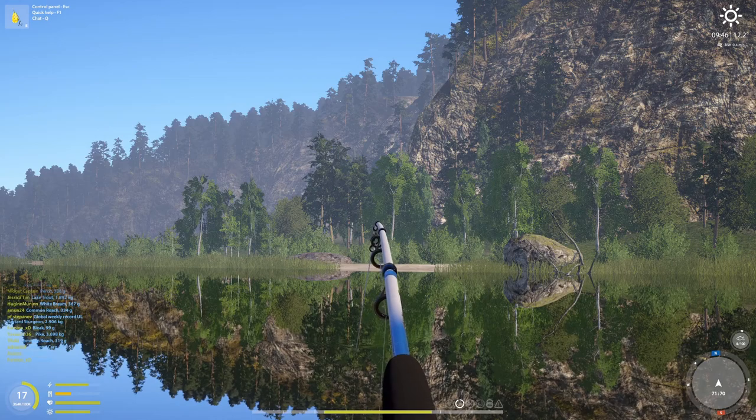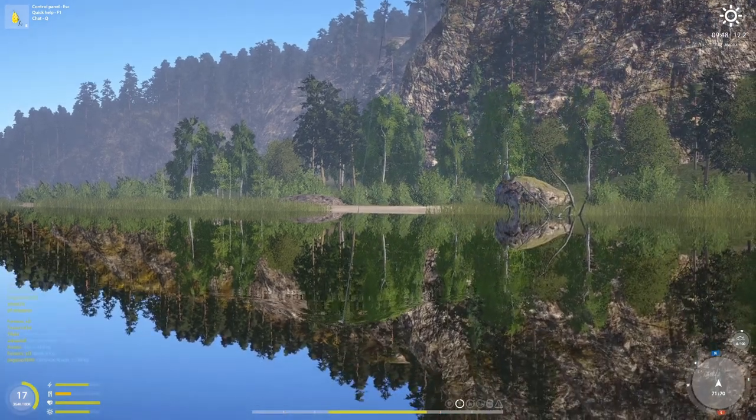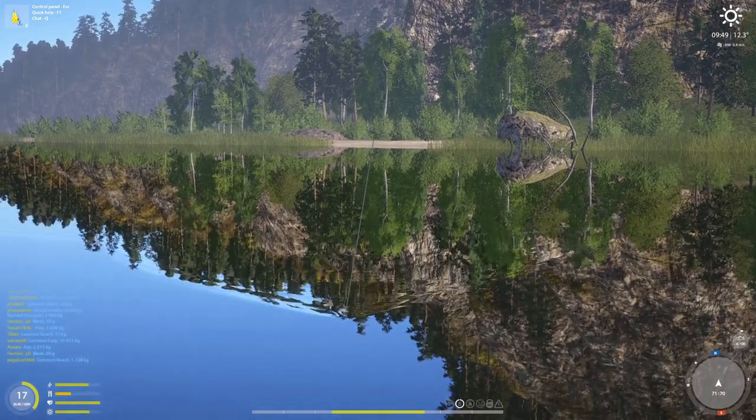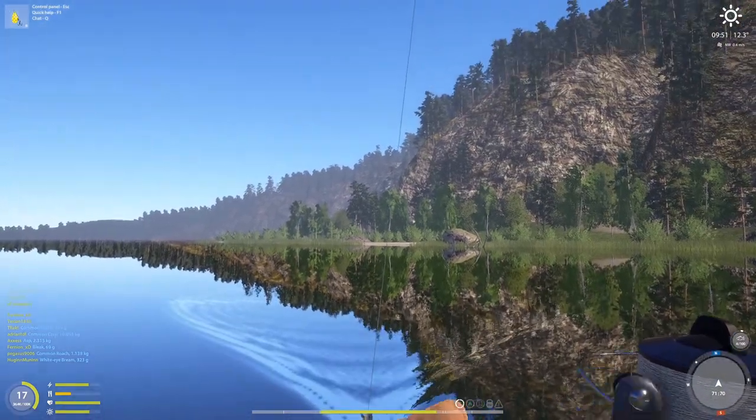On the water. It has to be salmon. Is that a salmon? I mean, oh, goddamn it, trout. Yeah, it doesn't look too big. I really hope it's a 2 kg one.